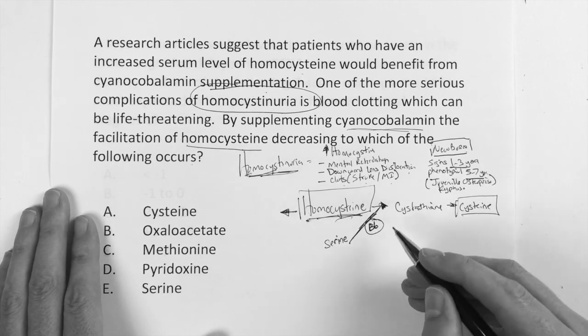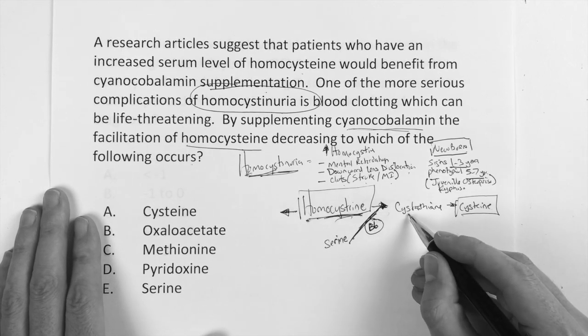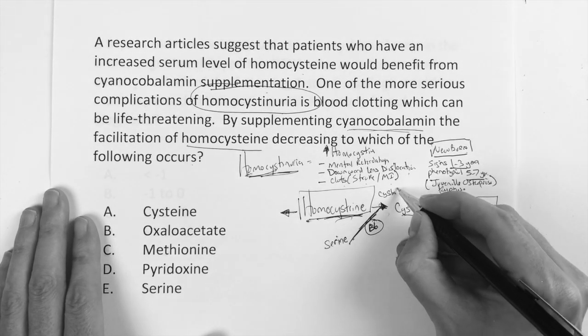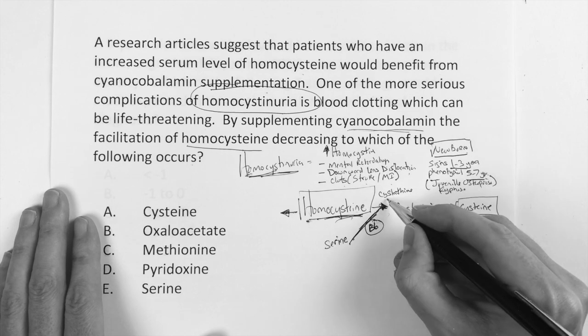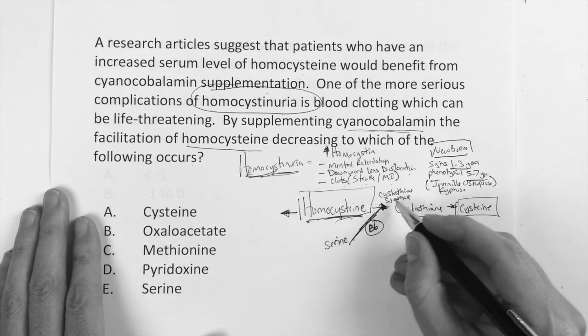Pyridoxal phosphate, B6. Homocysteine with some B6, serine can make cystathionine. Okay, now you need the enzyme cystathionine synthase. Okay, so you need a lot of little players here, right?